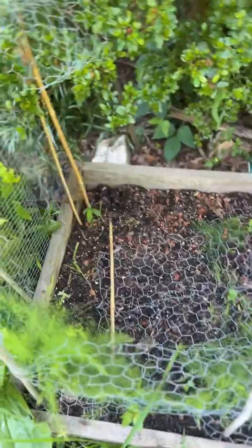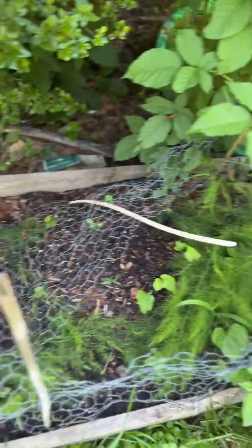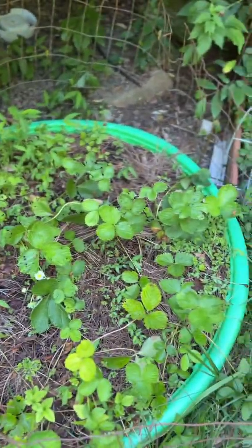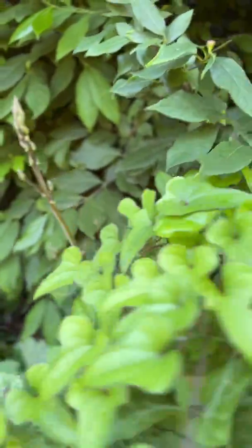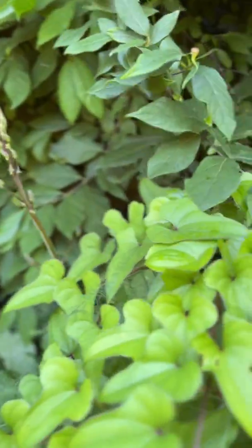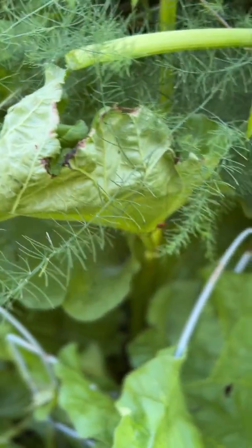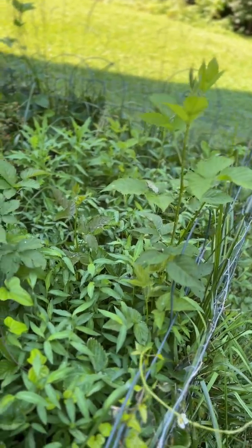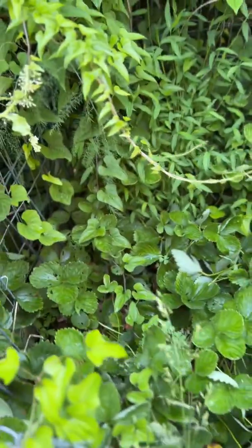Got to work on my asparagus bed and do a little weeding with it. We've had a lot of rain, so it's kind of gone crazy. The weeds are trying to take over the strawberry beds. I need to do my rhubarb. It's getting really big. See, the weeds have got back in my strawberry bed, and I just weeded this like 2 weeks ago, and it's just gone crazy again. We've just had so much rain the last little bit.